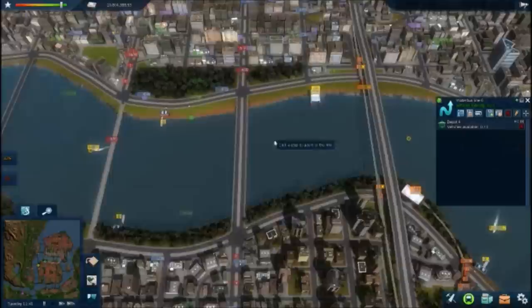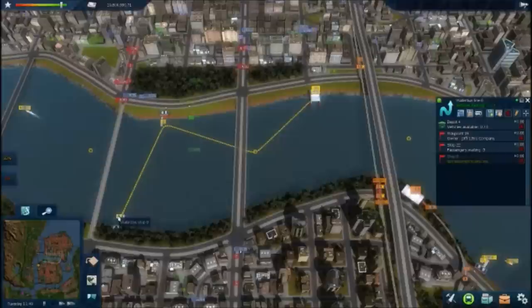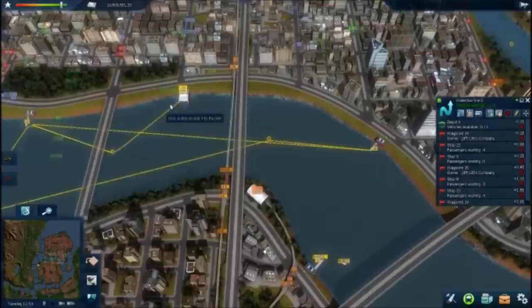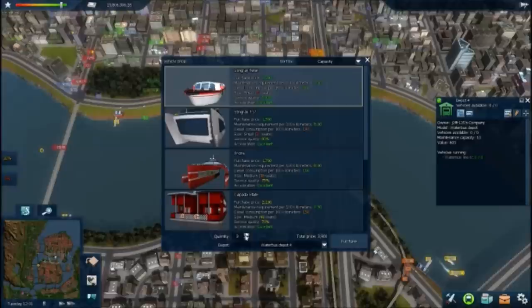I need to put another waypoint down. Let's put it there. Okay, so it's going to go there, there, there, there, over to this waypoint, to there, and then in a straight line back down to the depot. Did that work? Yes. Cool. So now I need to buy 3 water buses. I'm going to buy 3 small ones, actually. So I don't think this particular part of the route is going to be that popular. And I can always change the timetable if necessary.